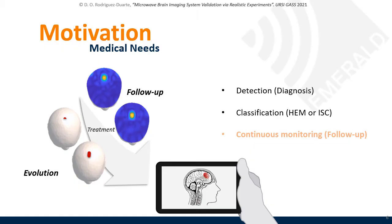So, looking at the medical need, the physician requires a device that is able to do detection, classification, and also the continuous monitoring of the pathology. The first two are right now solved with the gold standard techniques like MRI or CT, but the continuous monitoring is still a need. So, this is the point where my research gains more importance.